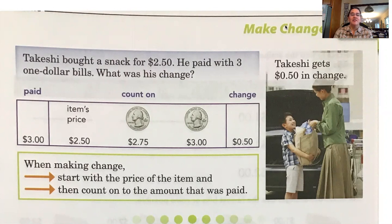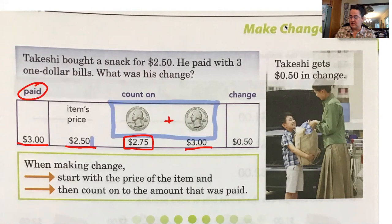Takshi bought a snack for $2.50. He paid with 3 $1 bills. What was his change? So stop and let's look at your page. He paid $3, okay? The item cost $2.50. So we're going to count on to $2.50 until we get to $3. So if you add 1/4 to $2.50, you get $2.75. Adding another quarter, right? Then you're going to get to $3. Do we stop there? Yes, we do. So we only added 2/4 to the price of $2.50.